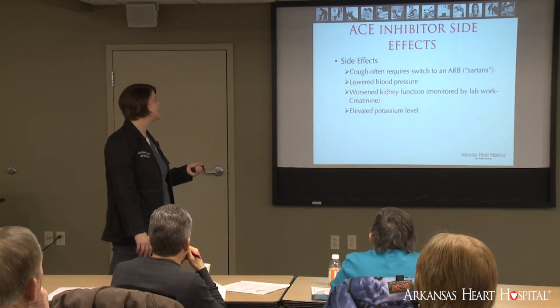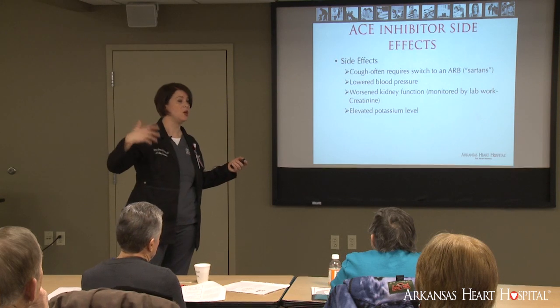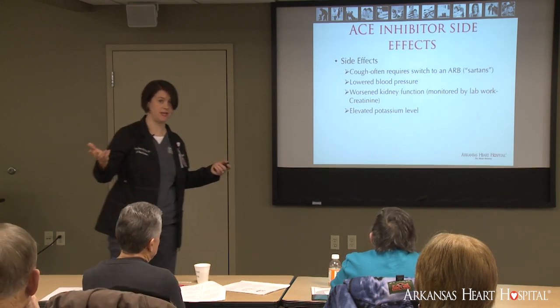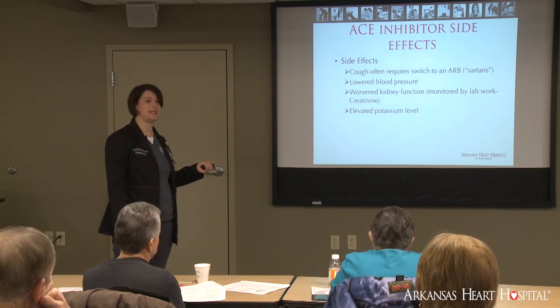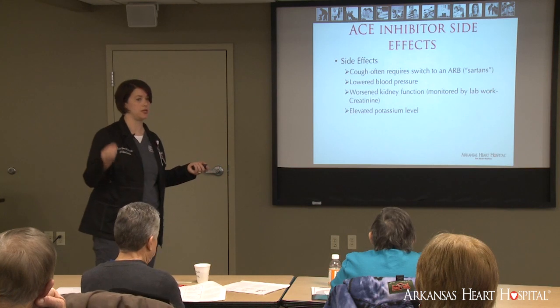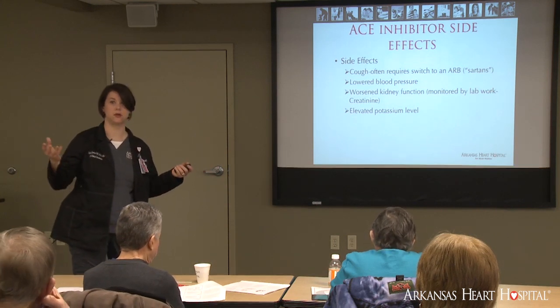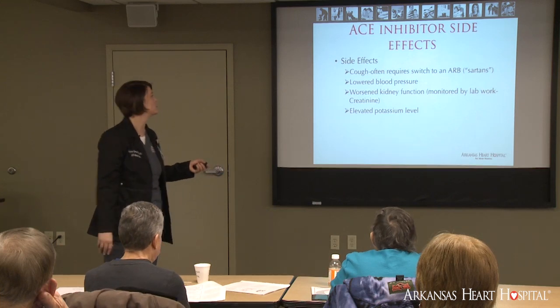Also, we can have worsening kidney function, meaning you can have an elevated creatinine. Sometimes people with really bad kidneys, we're just not going to be able to give an ACE inhibitor to because it's too hard on your kidneys. Also an elevated potassium level. So basically all heart failure patients are going to need to have blood work checked on a regular basis, and we just check this with blood work and make sure that you're doing okay.